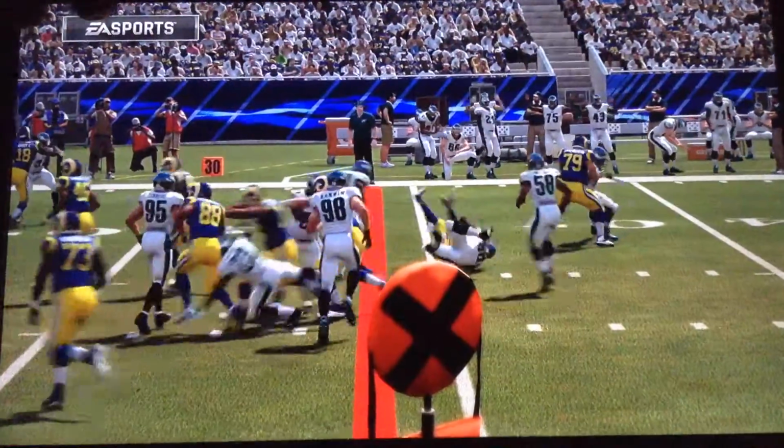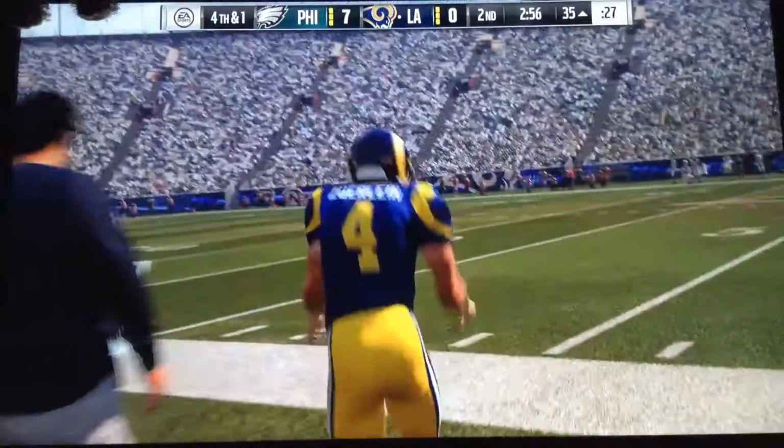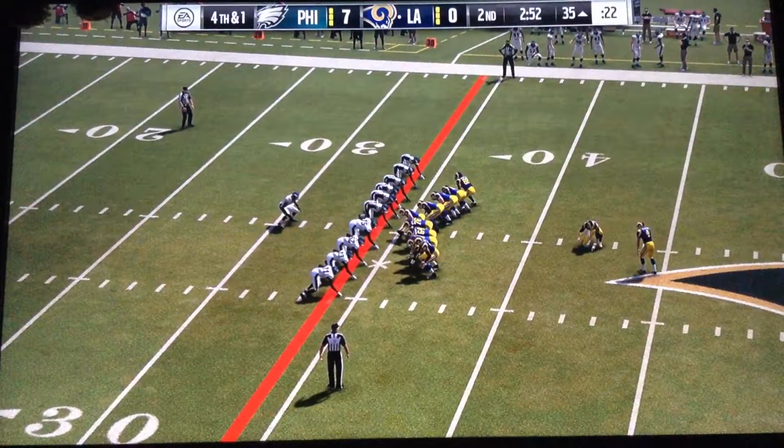Well, let's give a lot of credit to the defense on that play. Defensive front out leveraged the offensive line. They got more people to the football. Yeah, they won that battle in a big way, and they're forcing a big decision now by the guys on offense. On now, Greg Zuerlein.